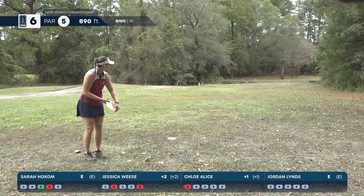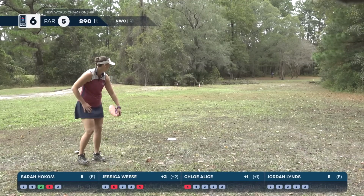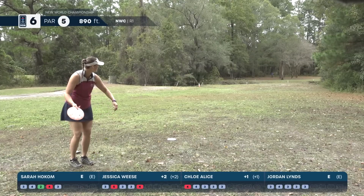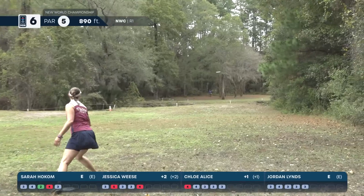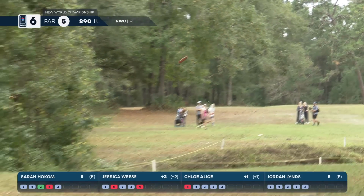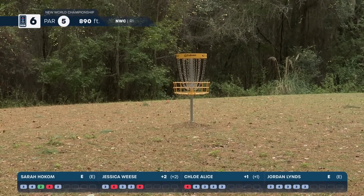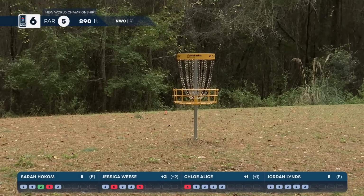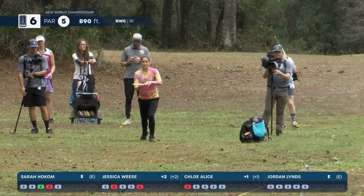Hokom has a driver in her hand. I feel like she's going to try to get as close as she can to the basket. She misses these trees. It's looking really nice. Beautiful upshot from Sarah Hokom. She's putting inside the circle for birdie. Yeah, that was a great shot.